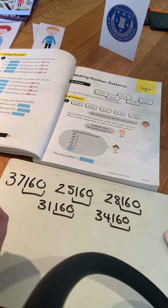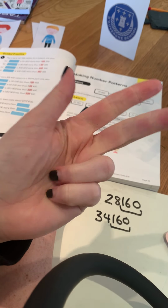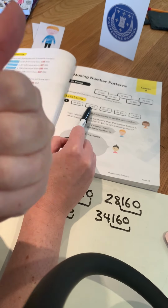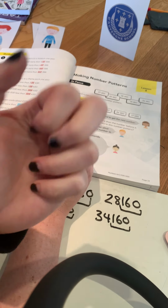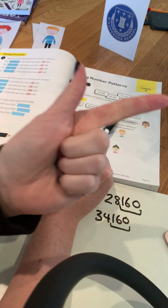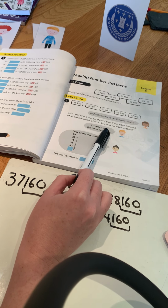She's noticed that the difference between 25 and 28 is 3,000: 25,000, 26,000, 27,000, 28,000, 3,000. She's then tested to see if that's going to continue. So 28, 29, 30, 31, another increase of 3,000. 31, 32, 33, 34, another increase of 3,000. Then we've got 34, 35, 36, 37, another increase of 3,000. She said each number is 3,000 more than the number before it.